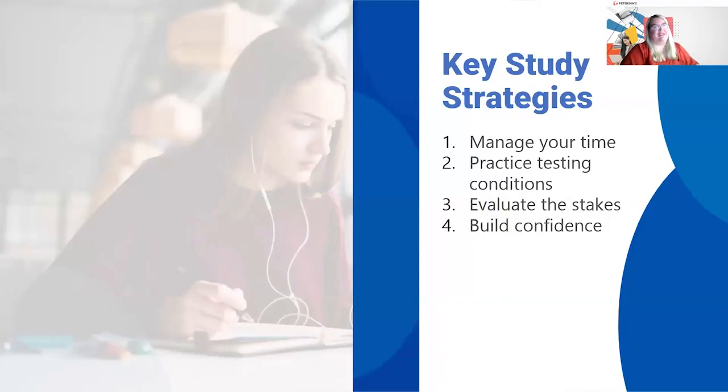So there's a few key study strategies, right? Not so much test strategies as much as thinking about how you're going to study. One, as you probably suspect based on us talking about the planning, is to manage your time. You don't want to get to the couple days before your test and realize that there's an entire scoring category you never covered. So managing your time is really, really important.